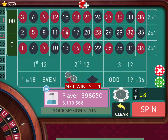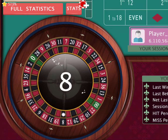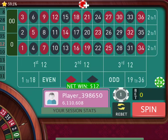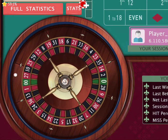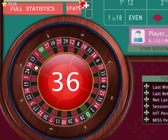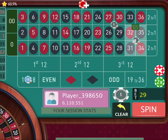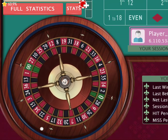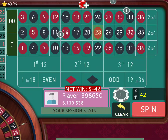$28 is a no-go. So we just double that and spin. And there's 8 for a return of $12. We're up $108. We spin again. $36 is a no-go. All right, so 1, 2, 1, 2, 1, 2, 3, 4, 5, 6, 7, 8, 9, 10, and we spin. There's 23. Okay.